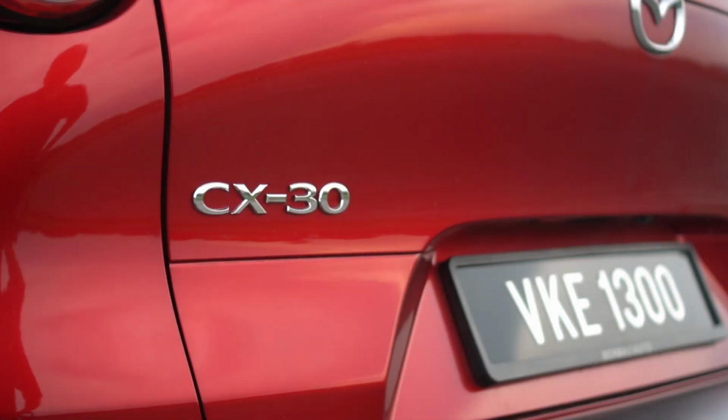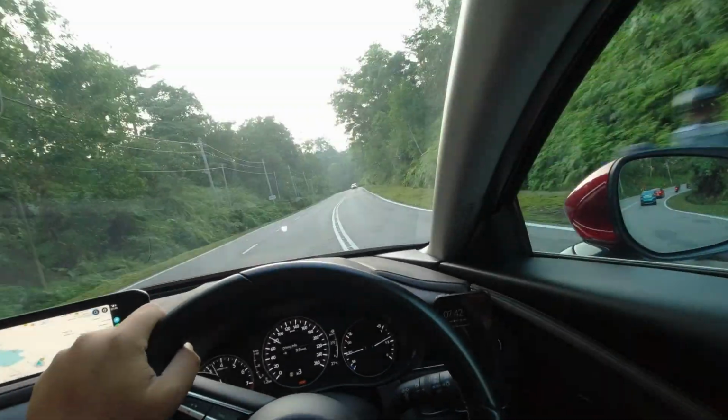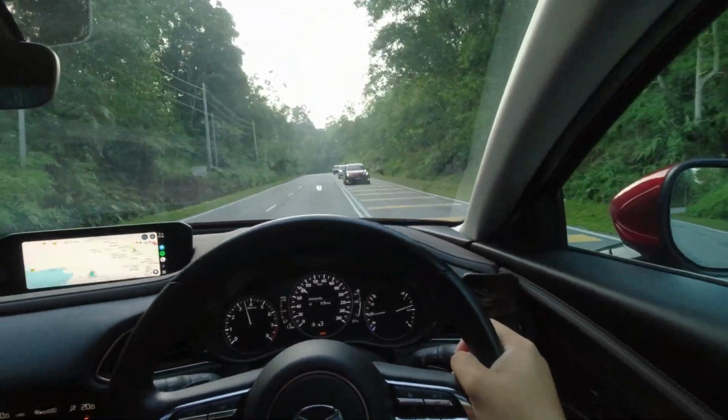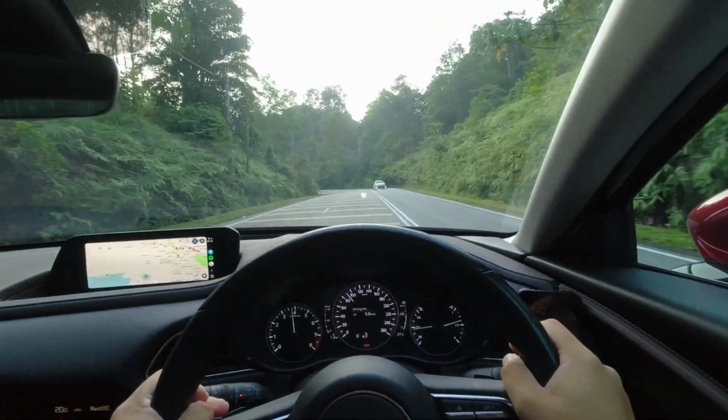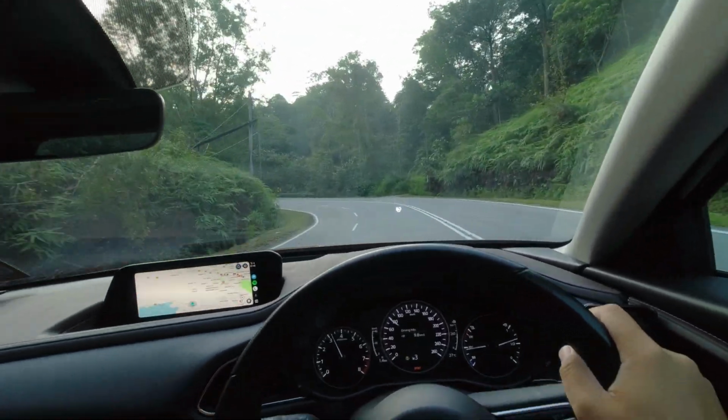Due to the increasing demand for the Mazda CX-30, Bermaz has taken a remarkable step by initiating the local assembly of this model. This strategic move allows Bermaz to cater to the needs of their local customers more efficiently.